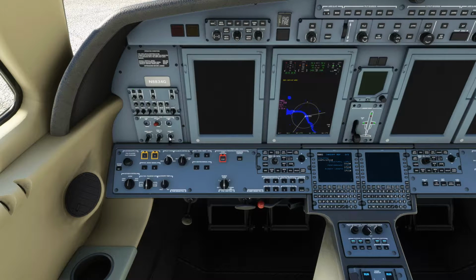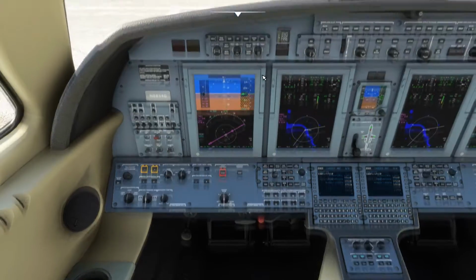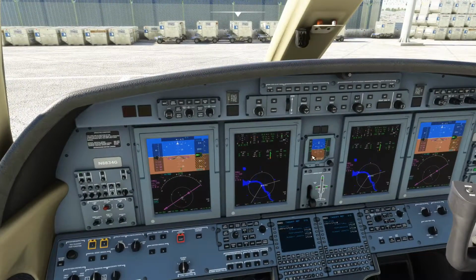As you can see, we have our aircraft already started. Pretty much good to go. I'm just going to do a couple last minute things before we get going. First thing to do is set our initial altitude today. We're going to be doing a step climb, and we're going to be going up to 23,000 feet, and then from there we'll be climbing up to 45,000.